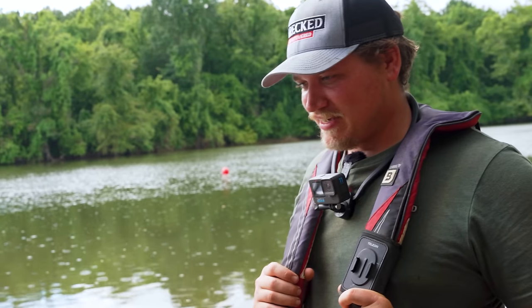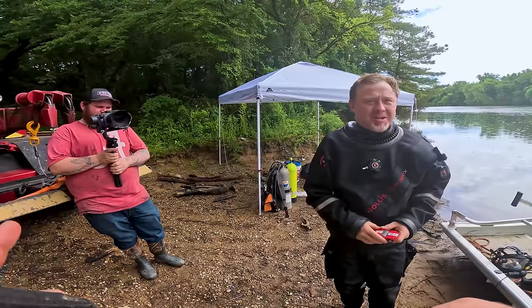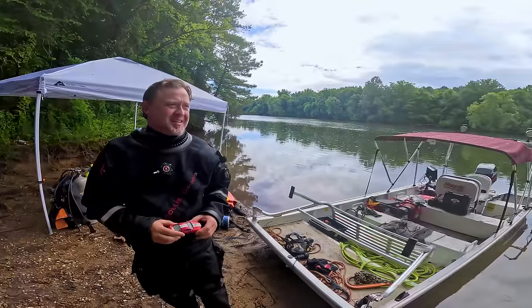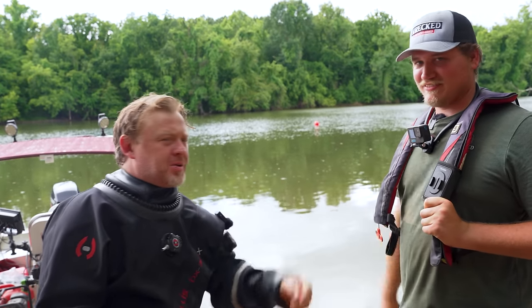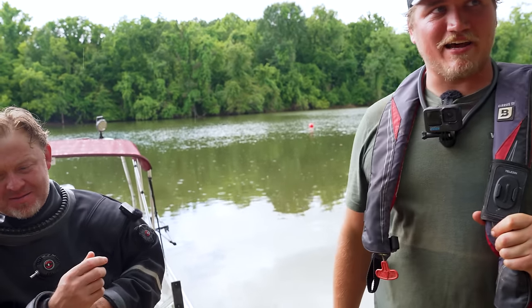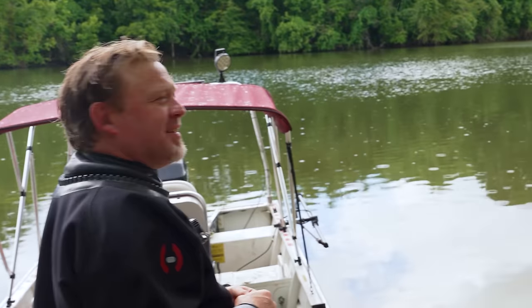Anyways, this might be our quickest recovery yet. I know that usually jinxes us, but just like that, it's right there. Take your car. Take your toy. All right, let's drag this line out and see if it reaches. It's not.